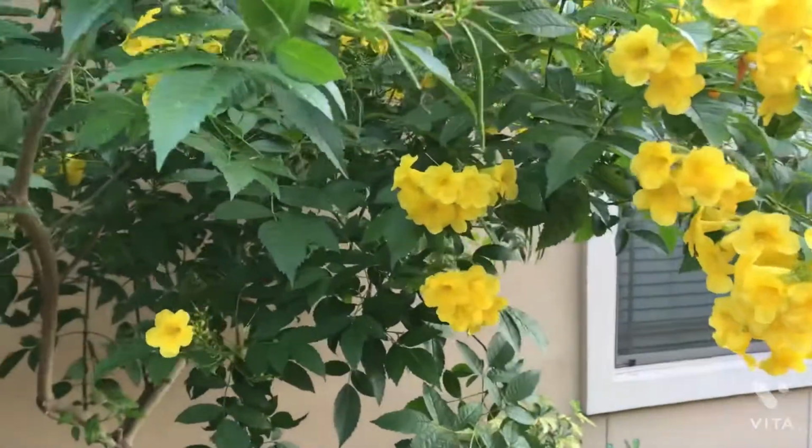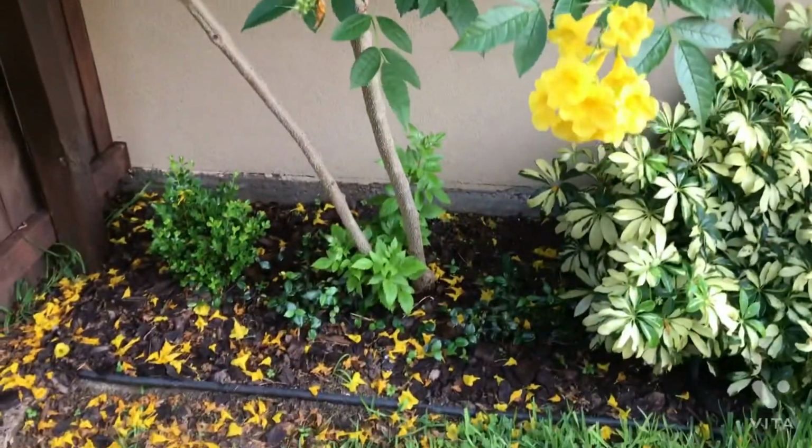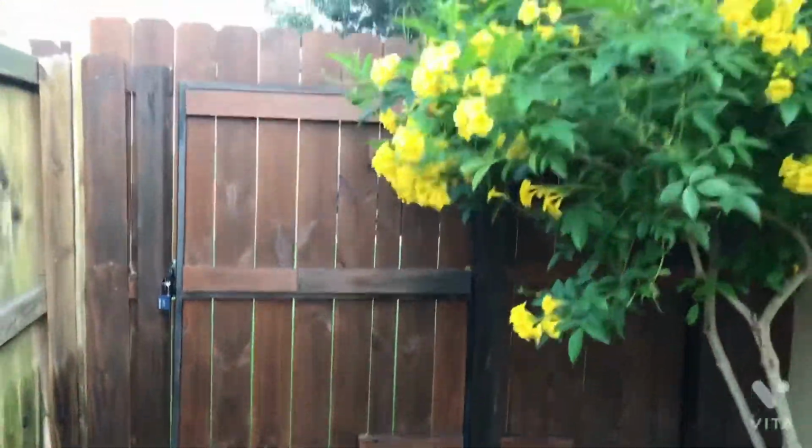And this is an Esperanza. The yellow flowers, they're awesome. They're falling everywhere. They have a kind of soft, buttery smell to them, so it's really cool. It attracts a lot of pollinators.